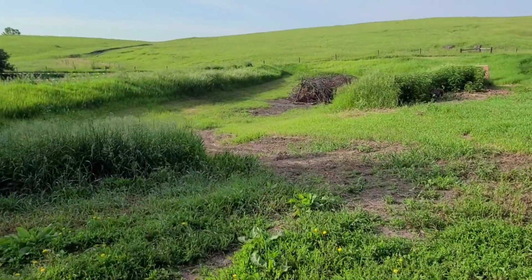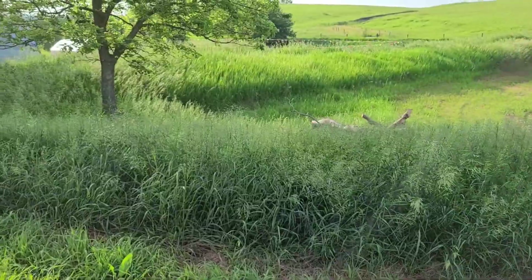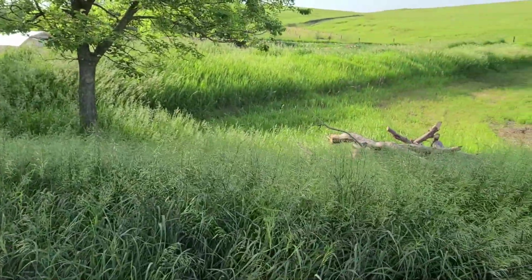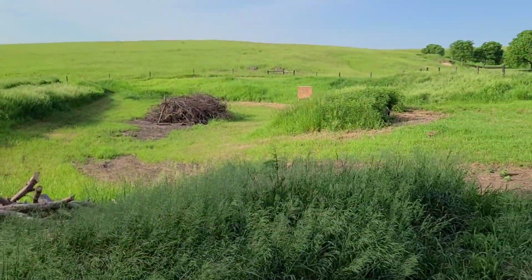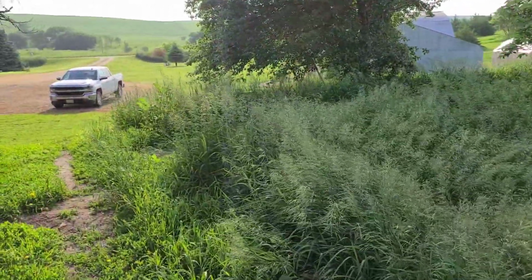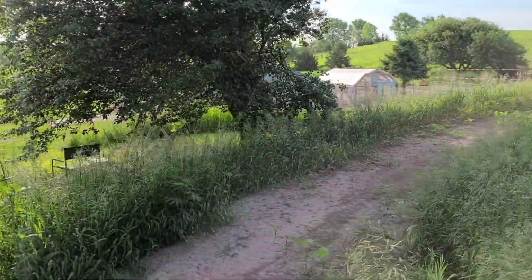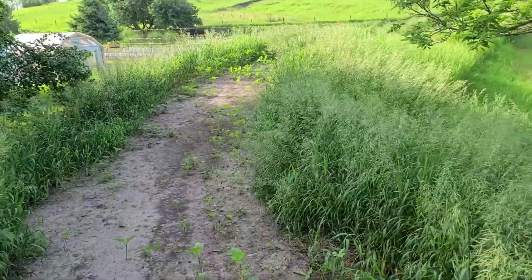Beautiful day out here. Thought we'd do another little garden tour, show you what's going on out in the garden. The grass is going crazy out here. I've been bush hogging a little bit, but of course there's areas on the hills that you can't really do. But we got our burn pile down there that will burn here in a couple months when it dries out a little bit better. Got to get up here and mow my new road up here.